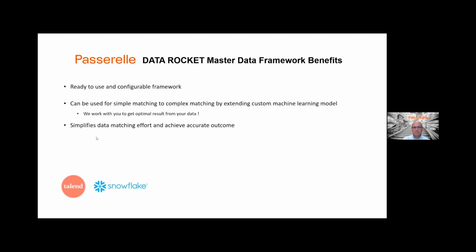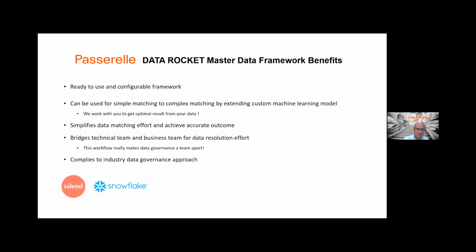In fact, this workflow is meant to be executed daily on a schedule. The master data framework bridges the technical team and business team to get optimal data resolution efforts. This workflow really makes data governance a team sport. No more siloed tribal knowledge. Finally, it complies with industry data governance approaches and best practices.